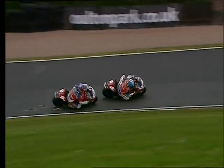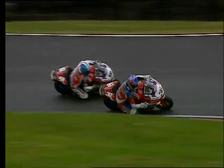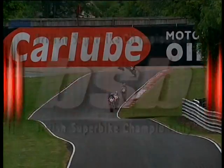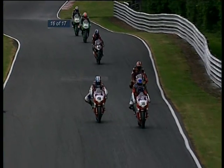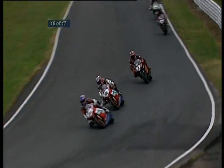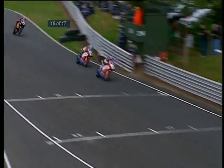Lavia lost it there. Lavia lost it on the way in on the brakes and found himself in a position where he couldn't do anything but make a pass. I saw Chris Walker doing stuff like that to Neil Hodgson back here a few years ago, and Haslam, that's only fired Haslam up. He is fired up. He will return the compliment, and I don't think he'll care which corner he does it at.